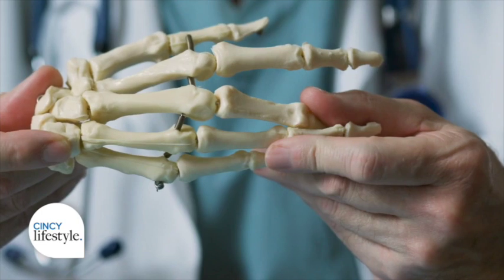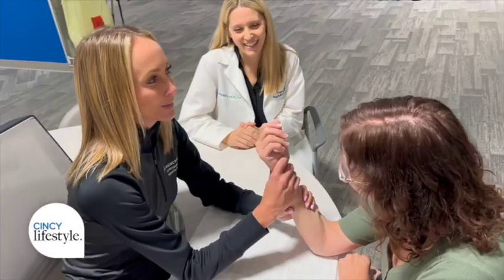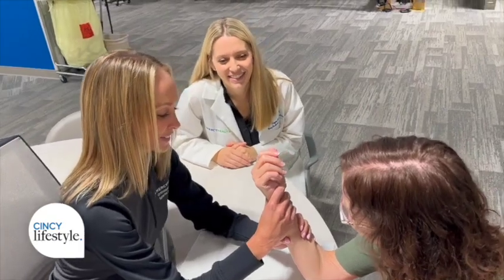For things like arthritis, we try things that are not surgery first. So anti-inflammatories, splinting, therapy. And if things get bad and it's affecting their quality of life and their ability to do things they like to do, then we talk about surgery.